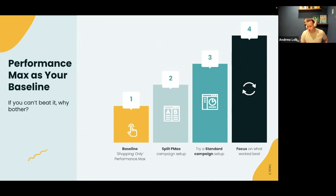At the end of the day, it's just performance. And if you know you're not, for instance, overly running on branded terms, and Performance Max is doing better or it's the same as standard shopping, you might as well just run Performance Max.